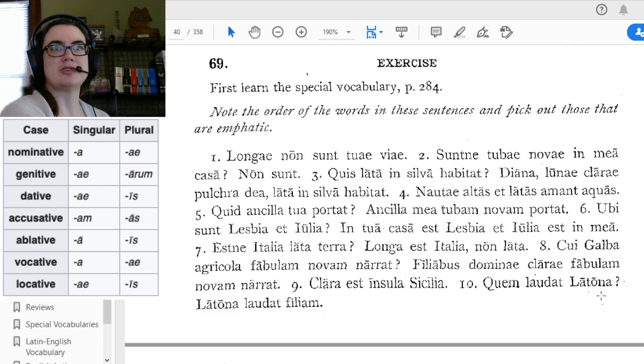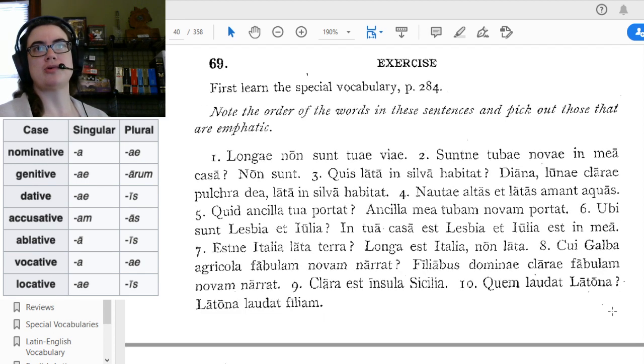Oh, look at all these words. Note the order of the words in these sentences. Pick out those that are emphatic. Longae non sunt tuae viae. Your roads are not long. Ways. I don't know how they want us to interpret we, I here.